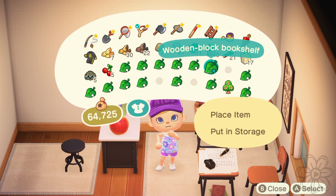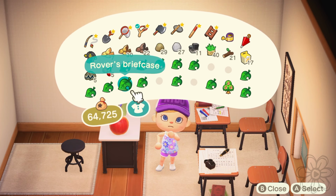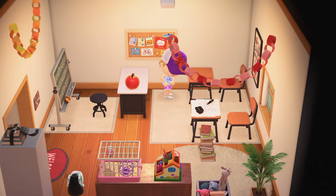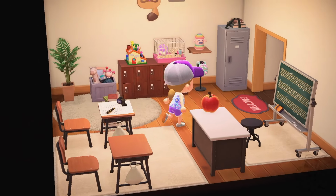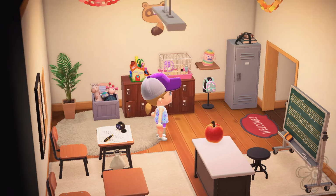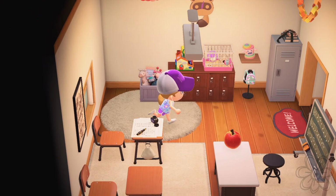Oh, we said that wooden block bookshelf wasn't gonna work, didn't we? Do we have enough books to build another big... We don't. Okay. All right, let's grab that. We'll actually grab this little homework set. And what else? The strapped books, maybe? I kind of like this locker shelf. We may come and steal that, too. Oh, there's a stack of books here. We'll take that, too. And we're gonna grab this plant. Okay. All right, that should do it.